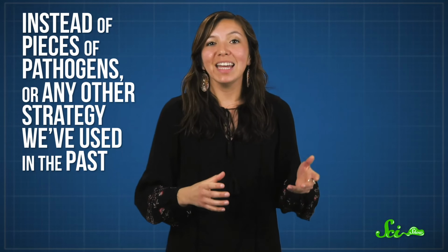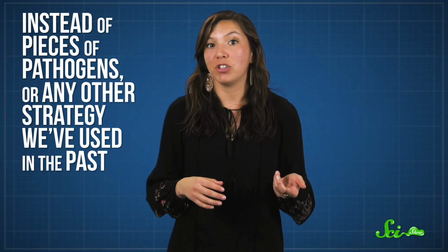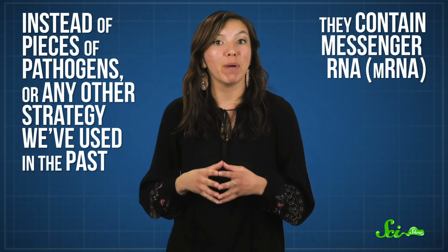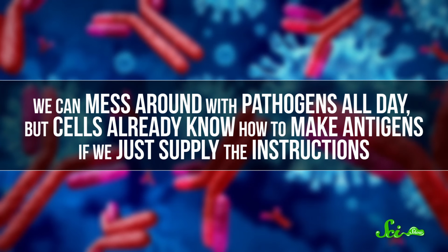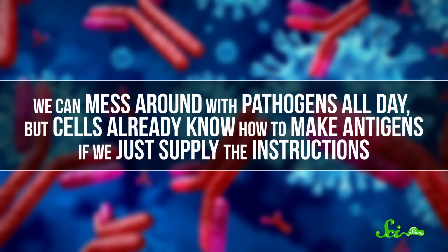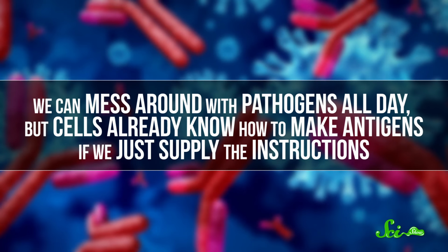Now, mRNA vaccines still accomplish that goal, but instead of pieces of pathogens or any other strategy we've used in the past, they contain messenger RNA, or mRNA for short. It works sort of like giving our cells a build-your-own antigen kit instead of the actual antigen. The end product is the same, but we've asked our cells to do the heavy lifting. That's because cells are kind of better at this stuff than we are. We can mess around with pathogens all day, but cells already know how to make antigens if we just supply the instructions. It's not the only way to design a vaccine fast, but it's a great tool to have handy when a pandemic comes along.